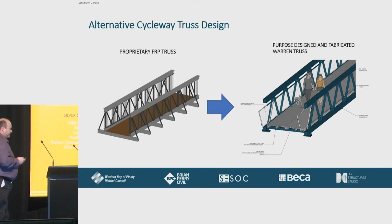Truss design, because I'm just noticing I'm running slightly over time. There we went from an FRP design, which was provided by one of the FRP suppliers in New Zealand, Wagner's, who were very helpful during the consultation and pre-design phase. So during the tender evaluation period, Brian Perry came up with an alternative steel truss design. And in this case, it purely came down to cost.